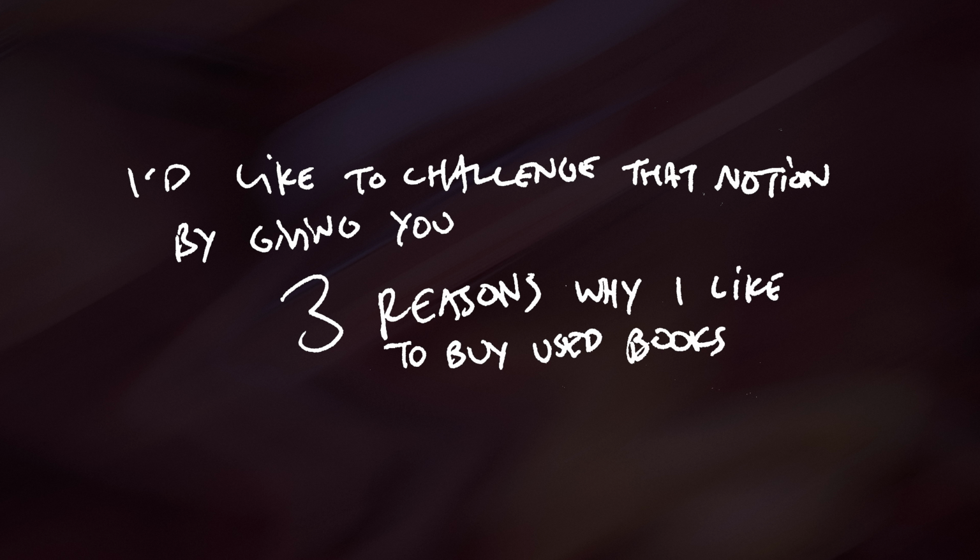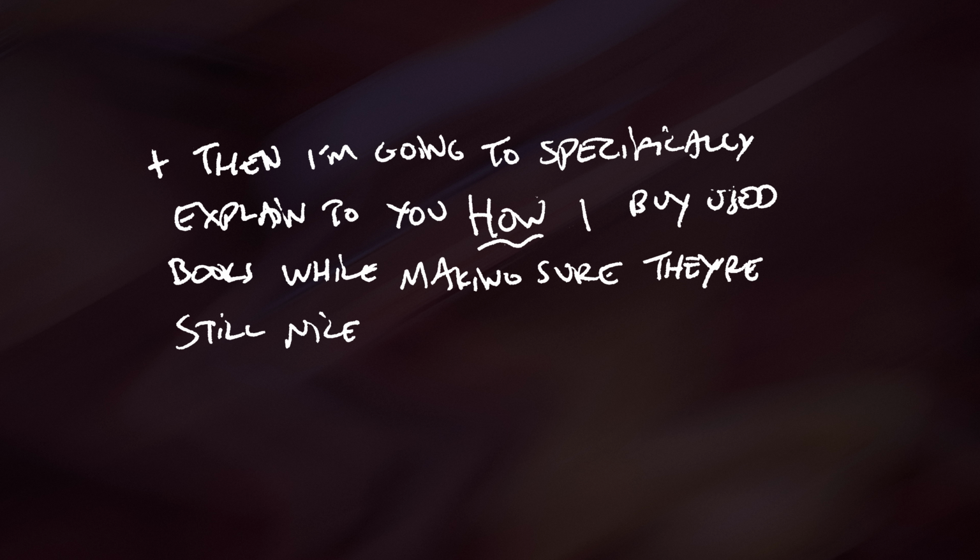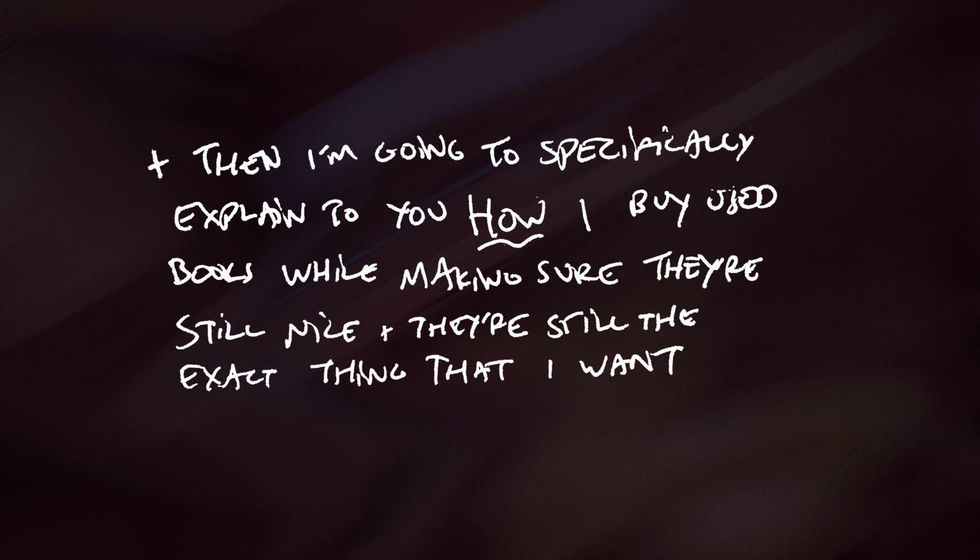What can you afford? Well, I'd like to challenge that notion by giving you 3 reasons, although there are more, 3 reasons why I like to buy used books. And then I'm going to specifically explain to you how I buy used books while making sure they're still nice and they're still the exact thing that I want.